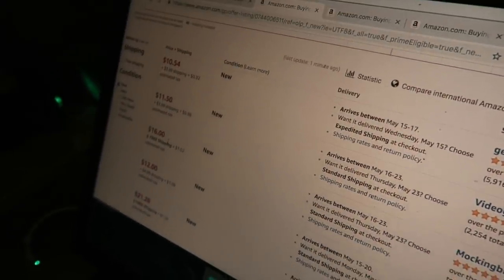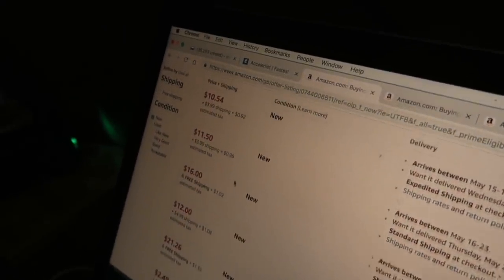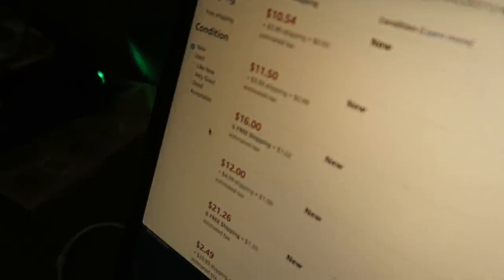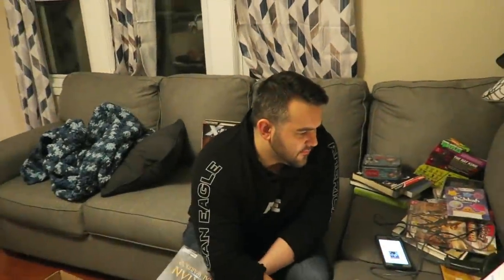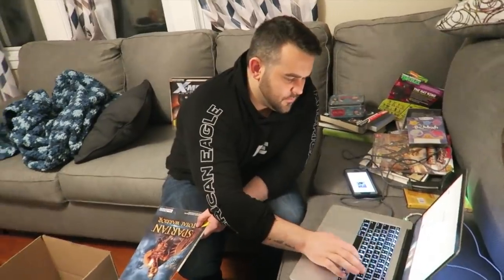Let's see new. What we got for new? Okay. There's no Prime. The lowest is like $10.54 plus $4 shipping. So the new is almost like 16. I'd probably go at maybe $14.99. I could be wrong, I just skimmed through it, but if you got new around 16, and this was a fast-selling book, I would go higher, because with merchants it doesn't really matter.